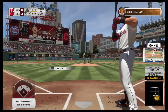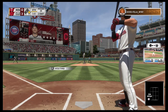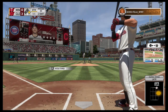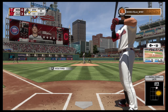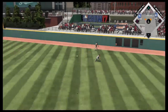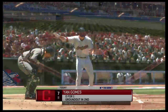Lonnie Chisenhall will stand in. He popped out in his first trip. Pineda pauses. Here's the first pitch. And he takes ball 1. The 1-0 pitch. Late that time for a strike. Even at a ball and a strike. Here's the pitch. Liner toward right center, and that'll get down for a base hit. So now they'll have 2 men in scoring position following the 2-out double.